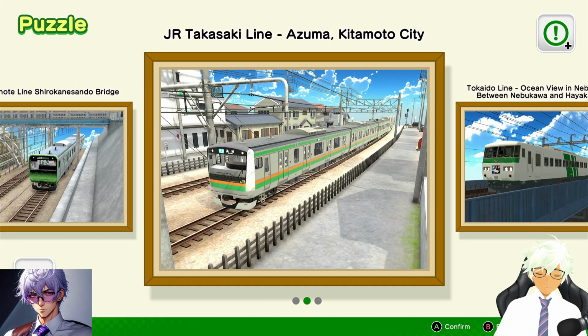While this one is the JR Takasaki line in Azuma, Kitamoto City, but it's also the same one that they use for the Ueno line, with the orange and green. It's a very popular color in Japan for a lot of trains, and usually you'll see all green, all orange, but for Ueno it's always like this. They use the same train, Ueno.